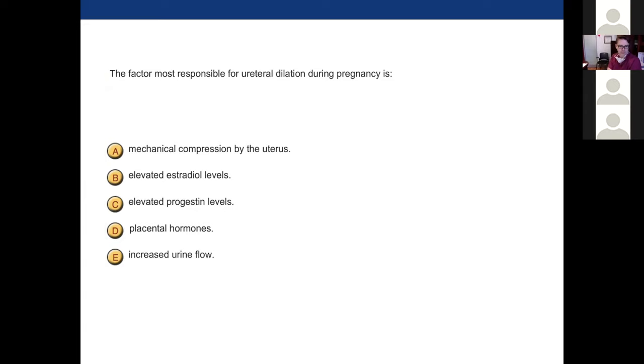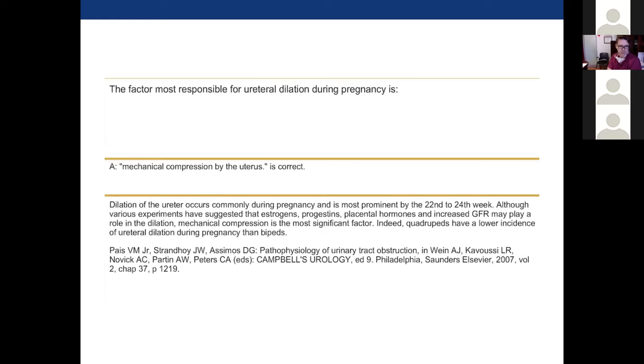I think I would go with B. No. Okay. A. I mean, there's lots of various things, but pregnancy is, and what side is usually hydronephrotic? Not sure. Left side? The right side. So when you're on the right side.